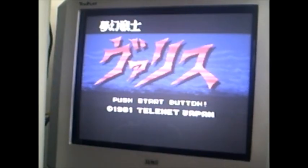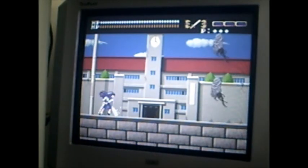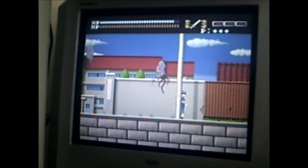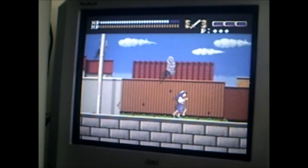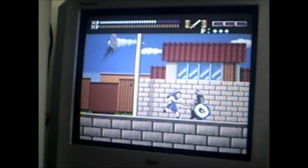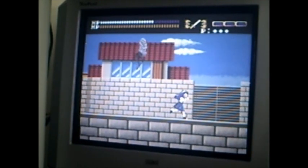This is called Mugen Senshi Valis, Legend of Phantasm Soldier. Chick looks kind of like Kagome from Inuyasha.